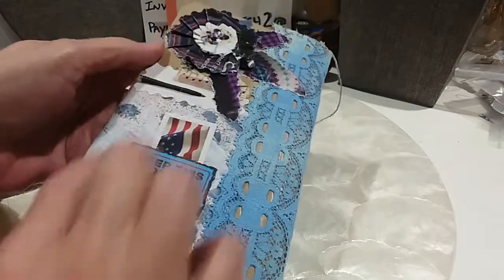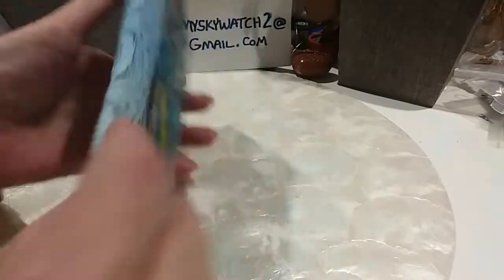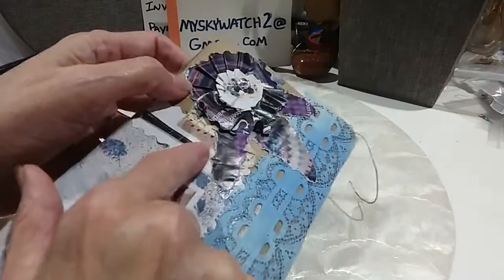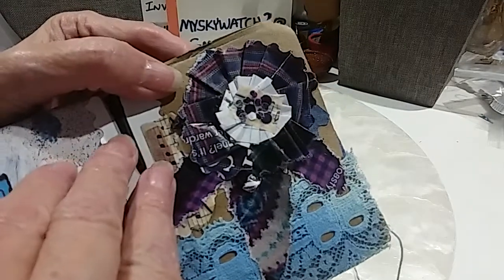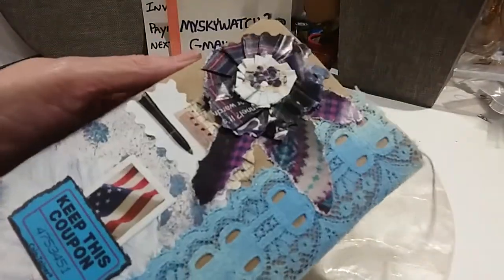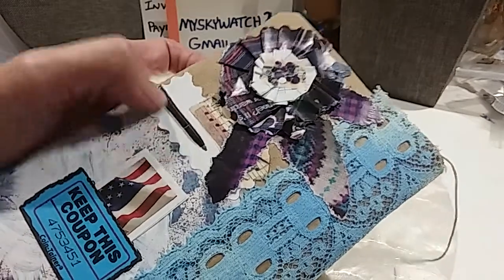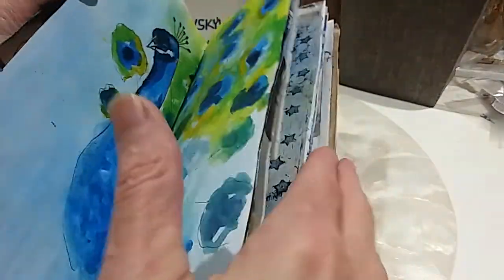And I added this. This was a blank page except for the ribbon. She had the ribbon on it. That's how she bound the book here. And then this was just scrap paper. I'd cut out stuff, and it was sitting on my table, and I just decided to try to make something out of it. That's what I love about junk journals. You can just create away without worry of, oh, I'm going to mess this up or anything like that. So they're always special to me.